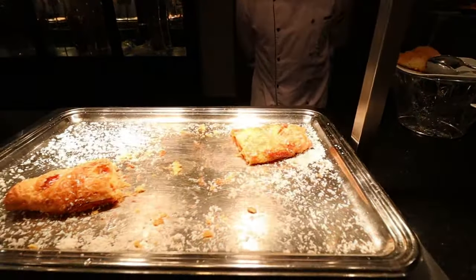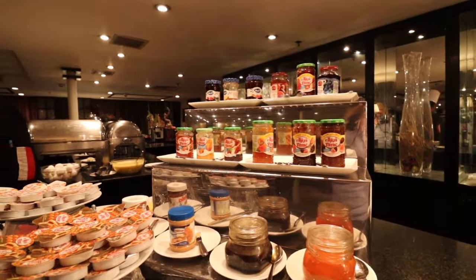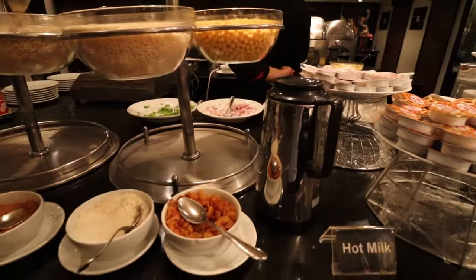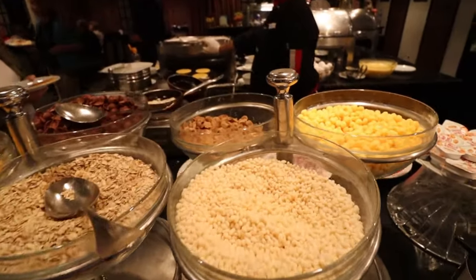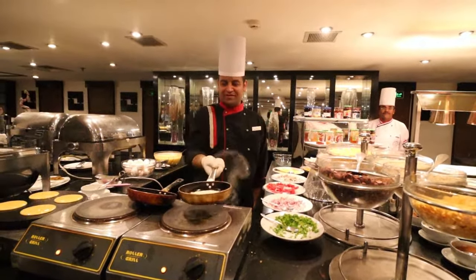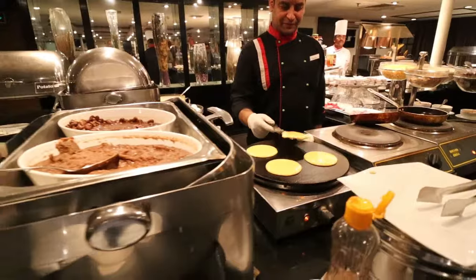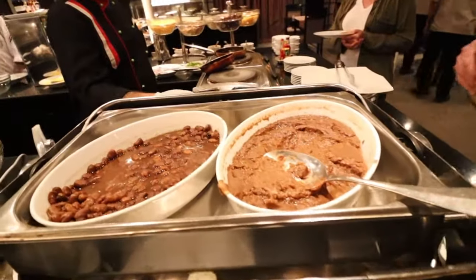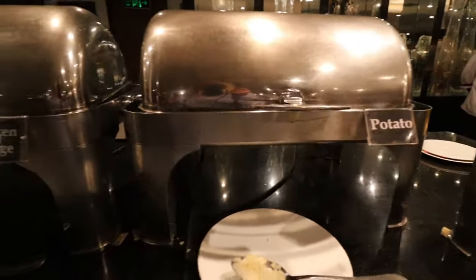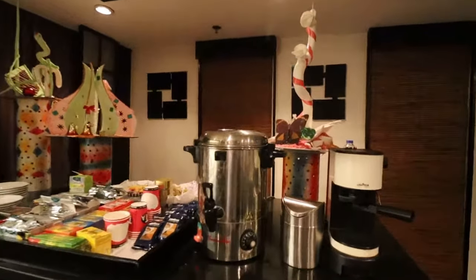Strudel was very good. Yeah, it's better with you. Yes, good strudel. Yummy strudel. Lots of jams and jellies and stuff for your toast. Cereal options. And of course we have the omelet man. Woo! Awesome. Oh, and we have pancakes. I didn't see the pancakes. We have pancakes. Egyptian beans. Only because it's boiled eggs. Tea station and coffee.